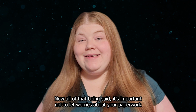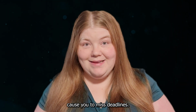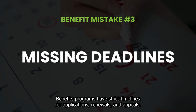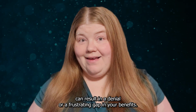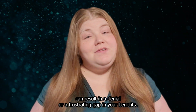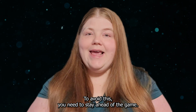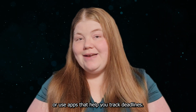Now, all of that being said, it's important not to let worries about your paperwork cause you to miss deadlines. Benefits programs have strict timelines for applications, renewals, and appeals. Missing a deadline, even by just one day, can result in a denial or a frustrating gap in your benefits. To avoid this, you need to stay ahead of the game. Mark important dates on your calendar, set reminders on your phone, or use apps that help you track deadlines.